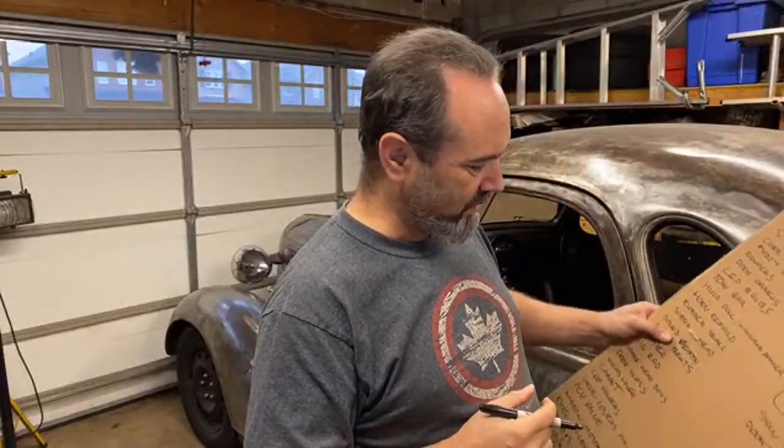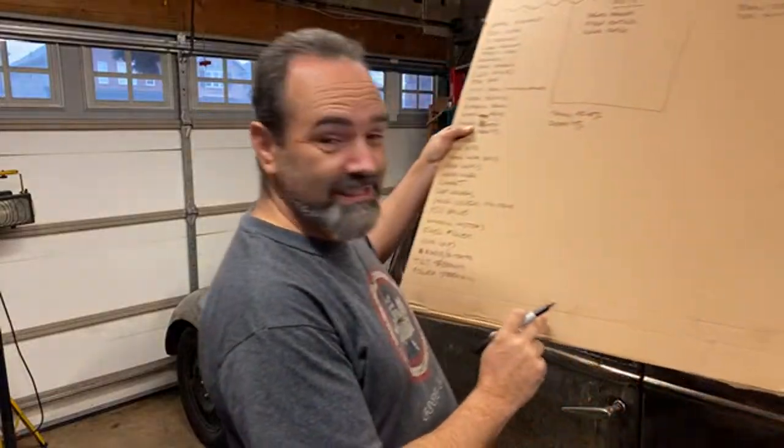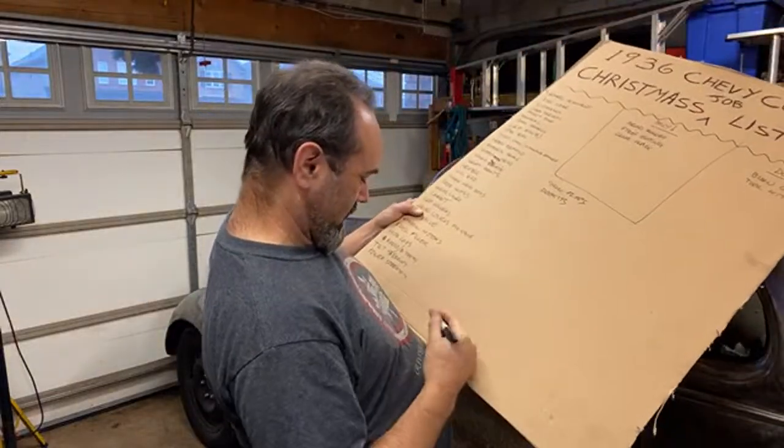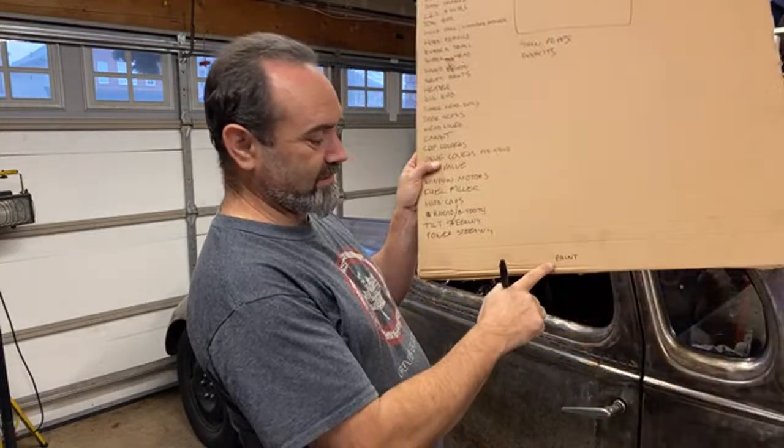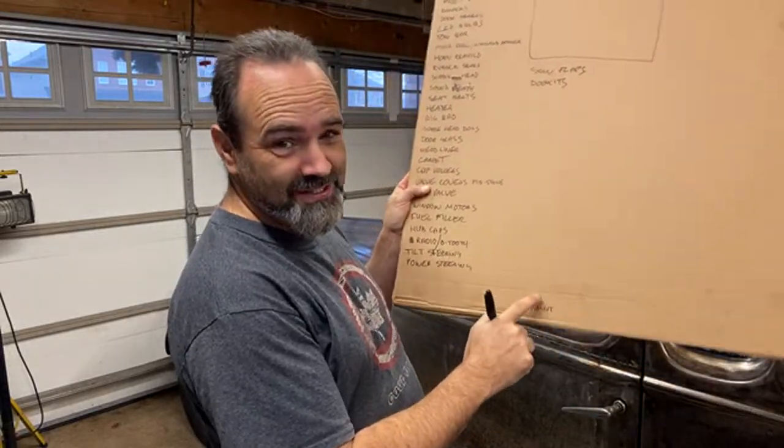The paint thing is a whole different subject. Once I get everything else done, then I'll think about paint. So I put it on the list way down here, right? In very small writing. Okay, so it is on the list. It's way down there.